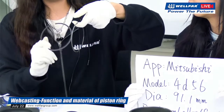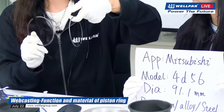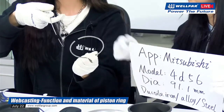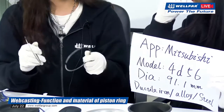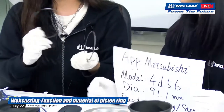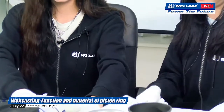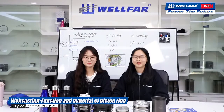Okay, the first ring. Yes. And the second ring. Oh, it should be the muffled one, right? Yes. So it's K1. Of course. Am I right? Yes. Yes. So this is that. You can use this way to distinguish them now. Okay. I think it's very helpful. Yes. Guys, do you learn it?